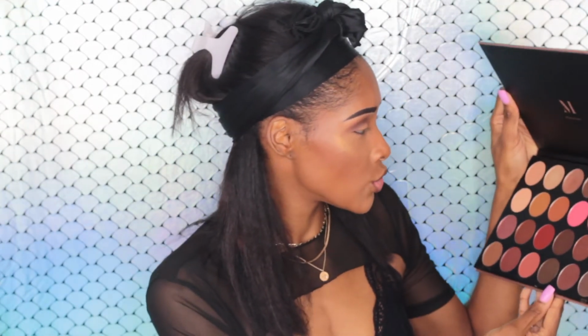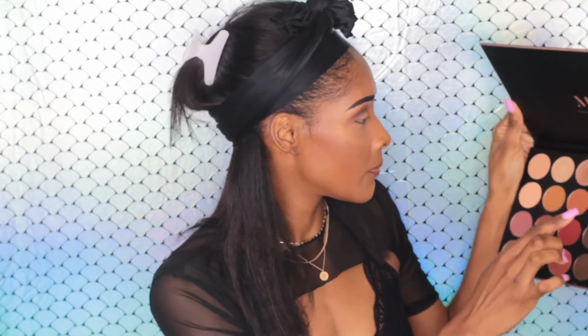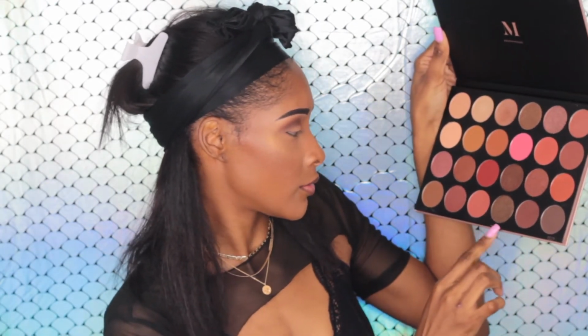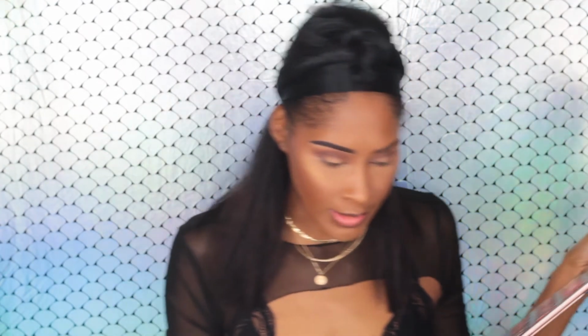Ooh, I like it, y'all. So for the lid, I'm going with this Morphe palette. It's the 24G Glam. And I'm going to go in with, what color should I go in with? Probably this one right here. I'm feeling that one. I think so.